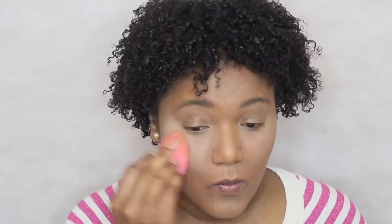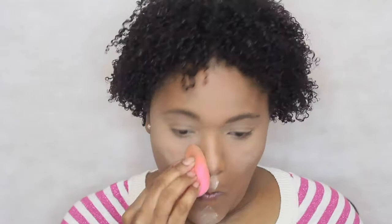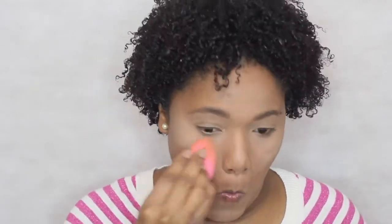See that? It absolutely melts into your skin. I wouldn't necessarily use this powder to bake. I'm also using it to set the primer on my eyelids. And I'm also going to use it to set the rest of my face.